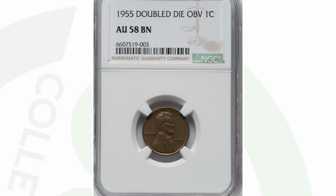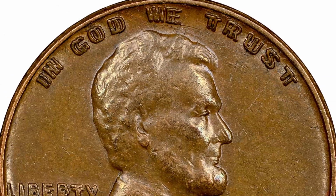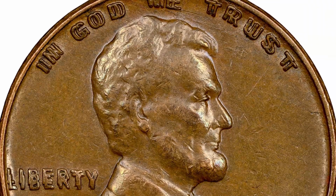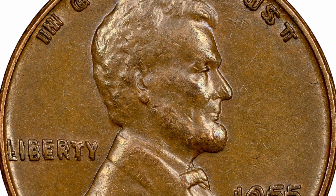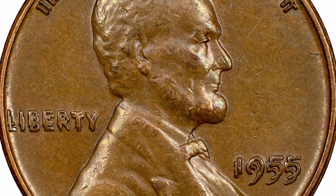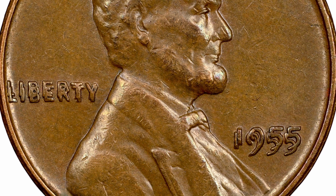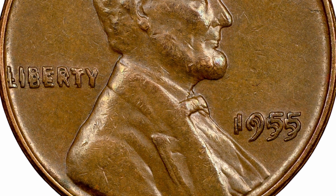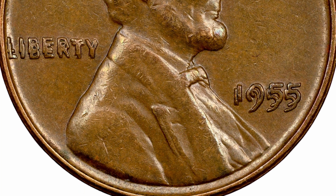Now, this is also an AU 58 brown grade. So two of the same exact grades here by NGC. The only difference is one sold for a little over $2,600. This one sold for closer to $2,900. So again, it depends on the demand, how many are on the market at the time people are buying these. But these will always sell in all kinds of different conditions because there's such a demand for the 1955 double die obverse by collectors. So $2,880 for that coin, $2,880.